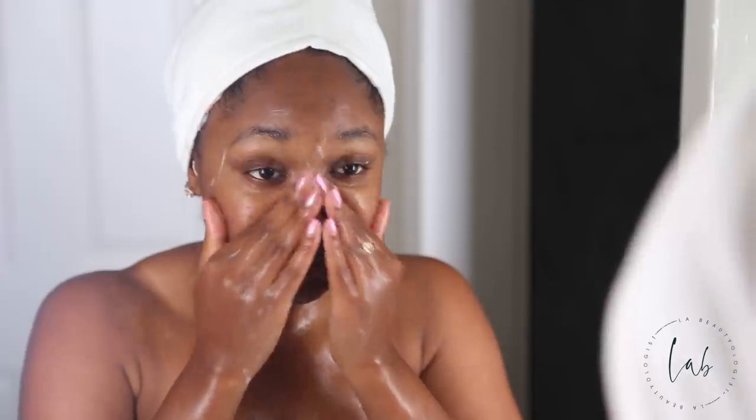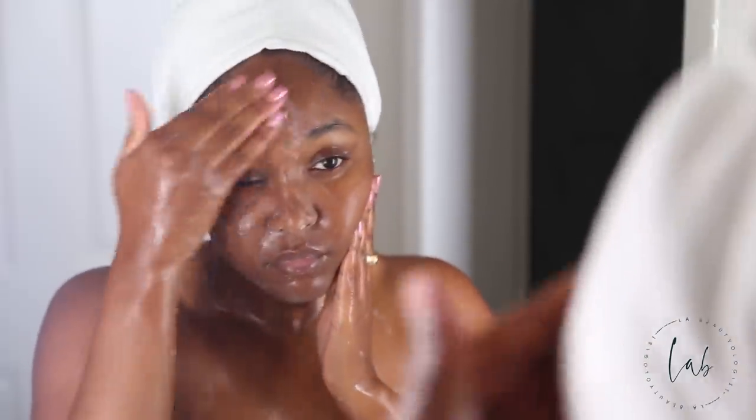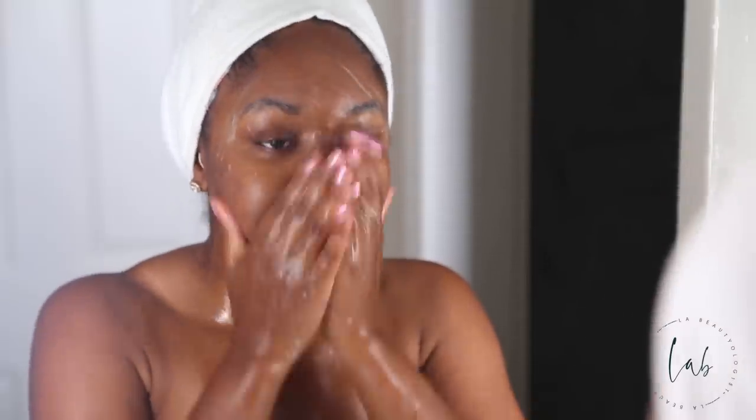Again, I emulsify, mostly out of habit, but it also helps me wash off the cleanser properly and provides me with the most thorough cleanse.